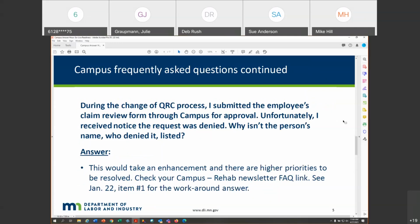The other thing I have is that there was a question before about when there was a change of QRC, and a claim review form was submitted by the QRC or group administrator to DLI to get approval to have the file moved over to the new QRC's dashboard. When a denial came out, it said, the department has denied your request. If you have any questions, contact the help desk. We asked whether it is possible to identify who that person is so that the QRC can follow up directly to find out what the issue was. Why was it denied? Was it because only the last 4 digits of the Social Security number were provided rather than the full Social Security number, or some other information?